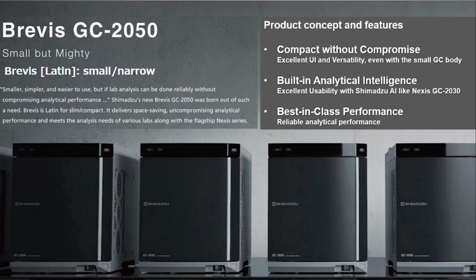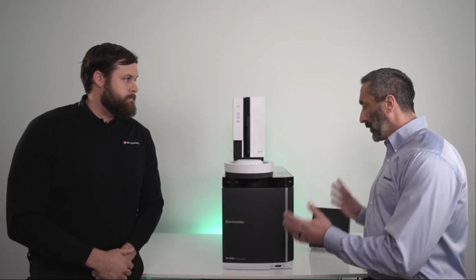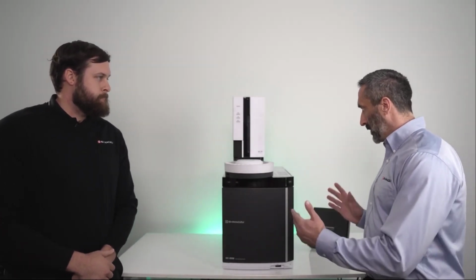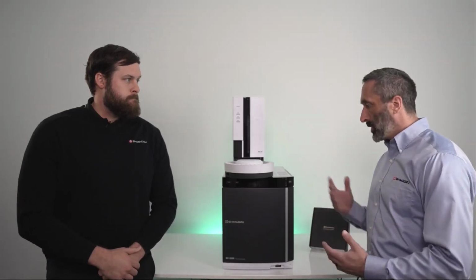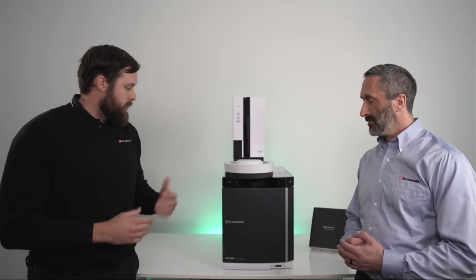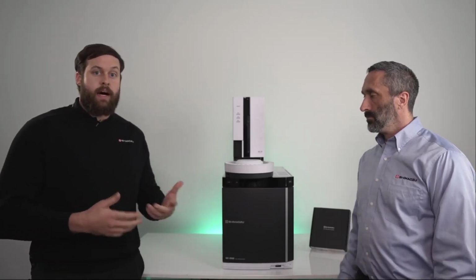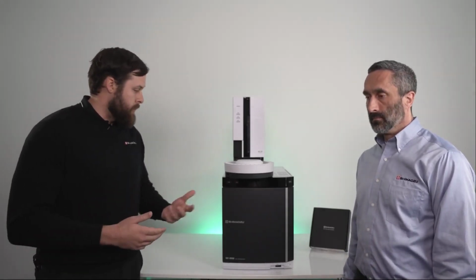So with three sections to this webinar, the first one being the compact design. The first thing I noticed when I approached this instrument is how small it is. What does this mean for our customers? Absolutely, that's a great question. One of the things that we really wanted to focus on with the Brevis GC-2050 was providing a compact GC to the market space.